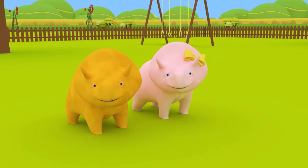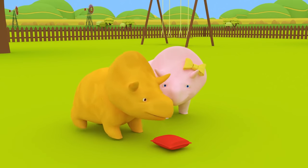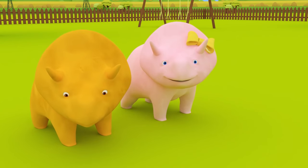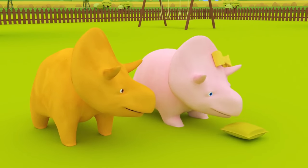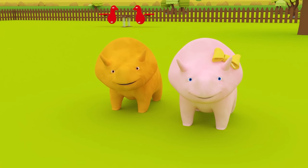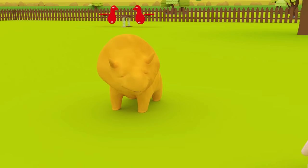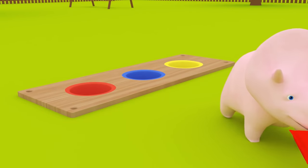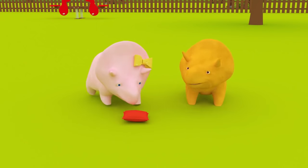Are you ready to learn your first color, dinosaurs? Okay, then let the tossing begin. Don't worry, Dino. Dino will teach you to toss bean bags like a pro. Now it's your turn, Dinah. Well done, Dinah. You have tossed your yellow bean bag into the yellow hole. Okay, Dino, shall we try again? That was nice, Dinah. Okay, Dino, let's try again.